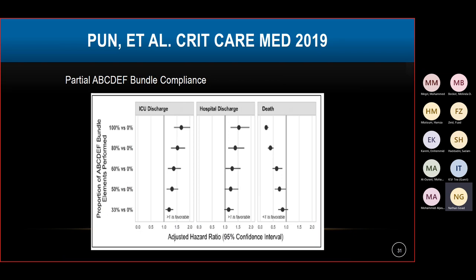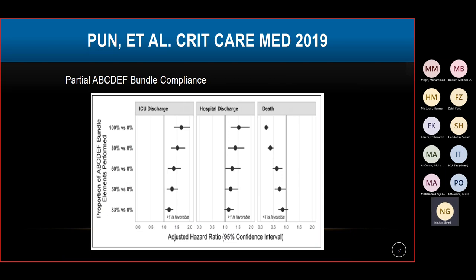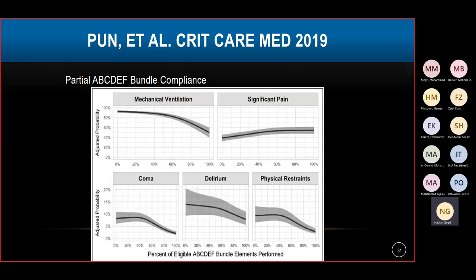They also looked at what proportion of the ABCDEF bundle was completed. So if you had 0%, maybe versus a third of the bundle elements, 0% versus 50, versus 60, versus 80, versus 100. And you could see a dose response. ICU discharge goes up, more likely for ICU discharge as more elements of this bundle are performed. Hospital discharge goes up as more of the elements are incorporated. And death goes down. And you can see those nice curves where you do have a dose response as more and more elements of this bundle are implemented, all of your outcomes that you would expect are going to be improved. Mechanical ventilation, reduced, coma, reduced, delirium, physical restraints, all of those.